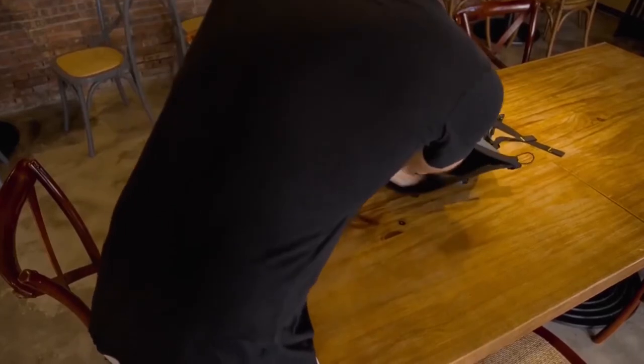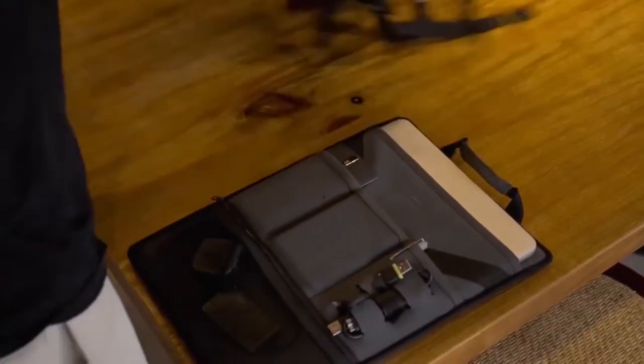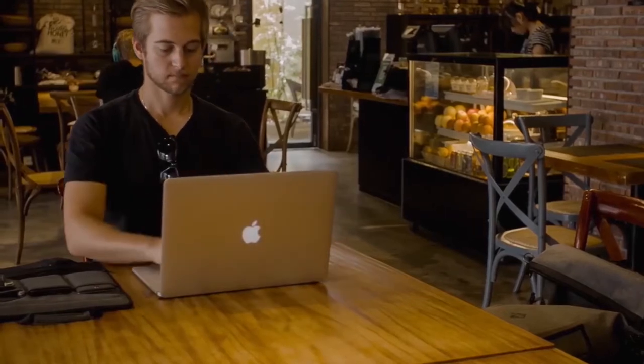We take our tech everywhere, so we wanted a bag that's tech ready. All of our backpacks come with a lightweight tech sleeve that attaches securely inside the bag and can be removed when you're working or you aren't taking your tech with you.